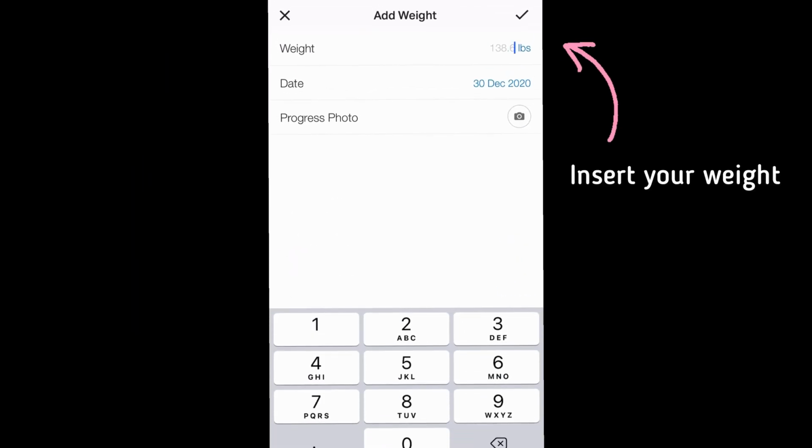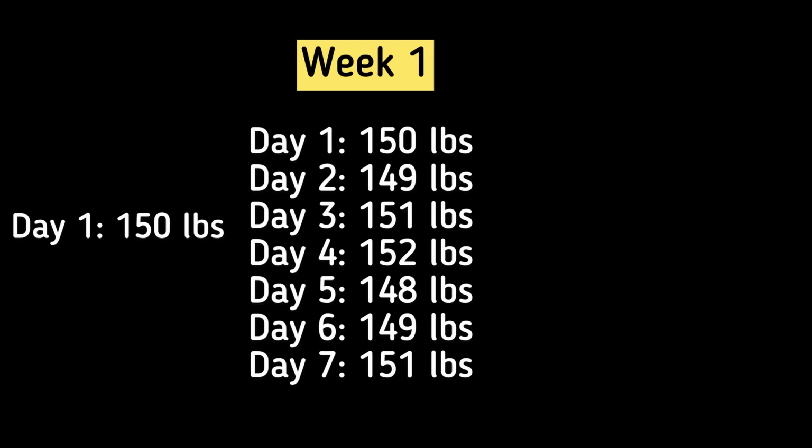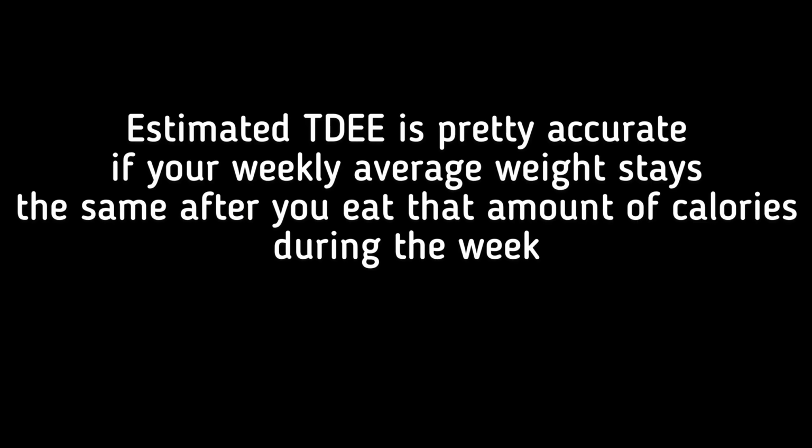At the end of these 7 days, you'll be able to see what your average weight is and see if anything has changed. For example, if you're weighing 150 pounds on day 1, and by the end of these 7 days, given that you've been eating at the correct amount of calories, you still weigh 150 pounds on average, that means your calculated and estimated TDEE is in fact correct, and there you have your maintenance calories.